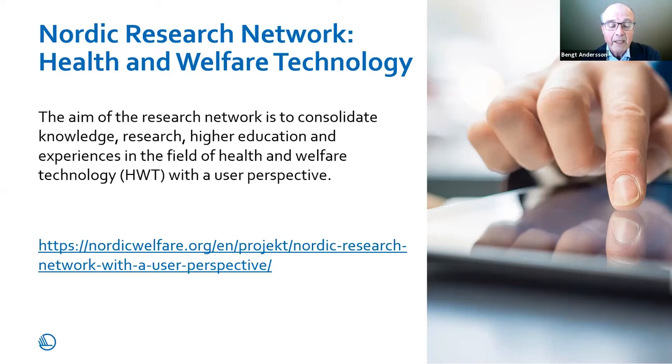The goal of the network is to increase knowledge, research, higher education, and practical findings in health and welfare technology. Globally, the medical care and social care sectors are both facing major changes, and digitalization and technology play an even greater role in various types of welfare services. At the same time, it is important to develop patient and client-focused processes that enable people to live independently for longer. Health and welfare technology may also become significant in the fields of disability and pedagogics.